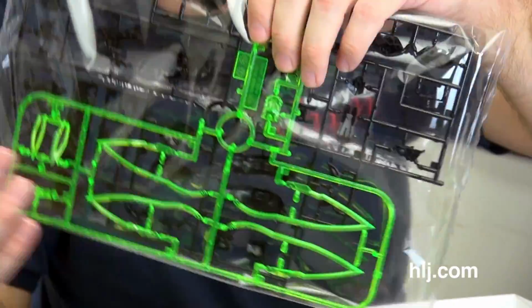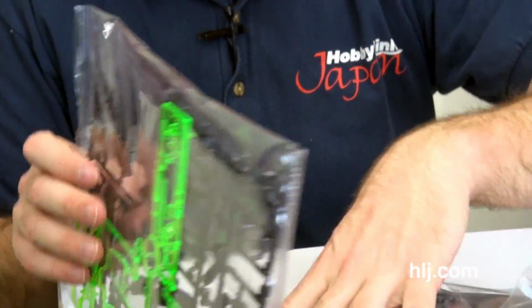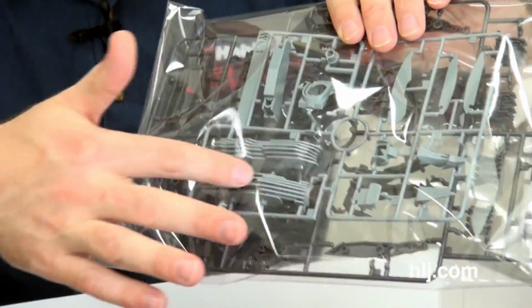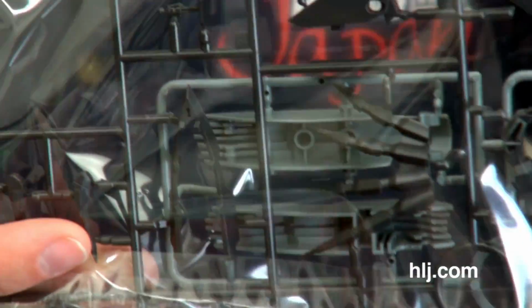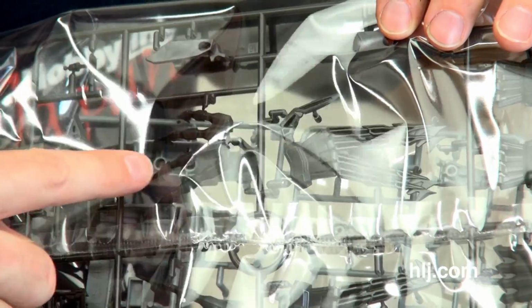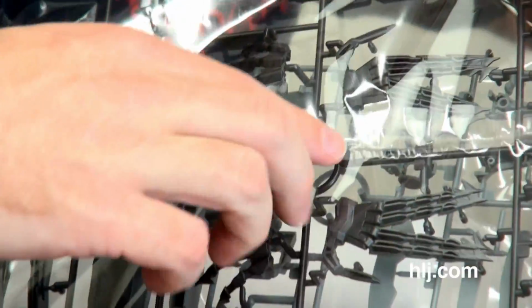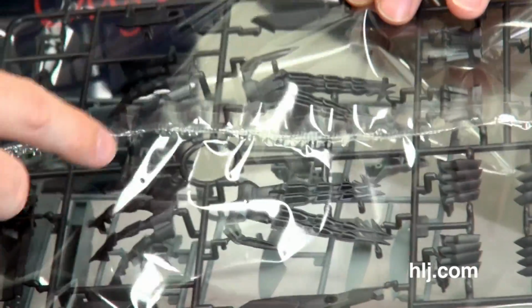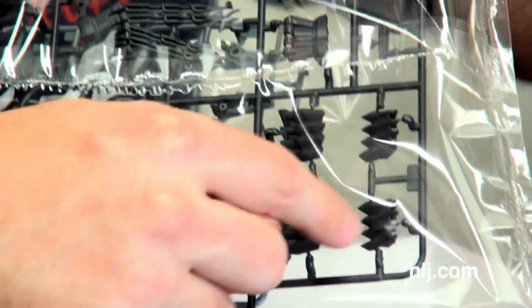Over here you get the effect parts. This is not unknown to us because of the previous Hitos. But this is kind of cool right here. Look at these massive things. Oh, that's his claws. Where are the claws? Right there. Look at these things. They look like Freddy Krueger meets Evangelion meets... these are pretty cool. And it looks like they're two parts. This will go on here. That's kind of cool. And different knuckles, I guess, for different hands.